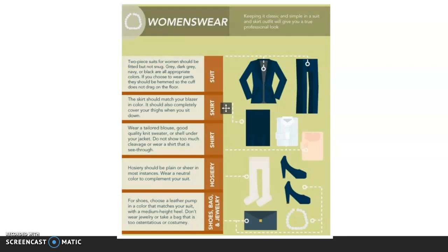And then jewelry for girls is always very simple. Like a string of pearls is fine. A simple necklace is fine, but we don't want anything big and bright and crazy. Even though that might be your personality, we don't necessarily want to show that in an interview. And you want to make sure that even the bag or purse you bring is professional and appropriate for an interview.